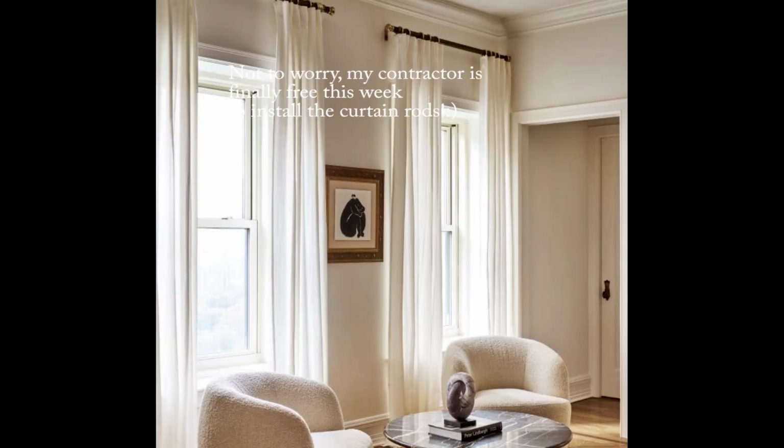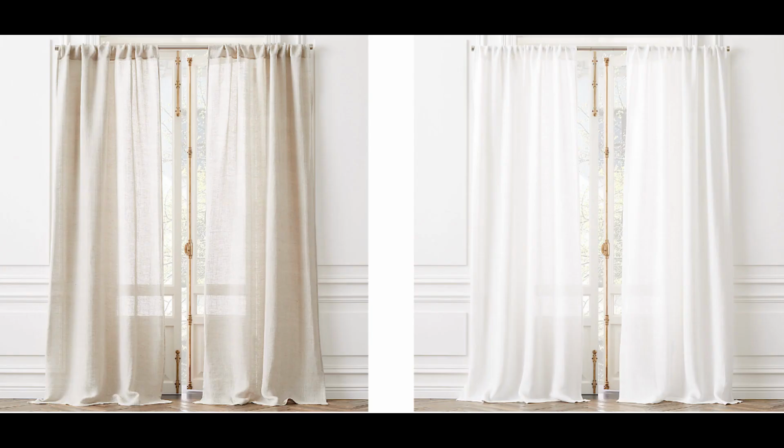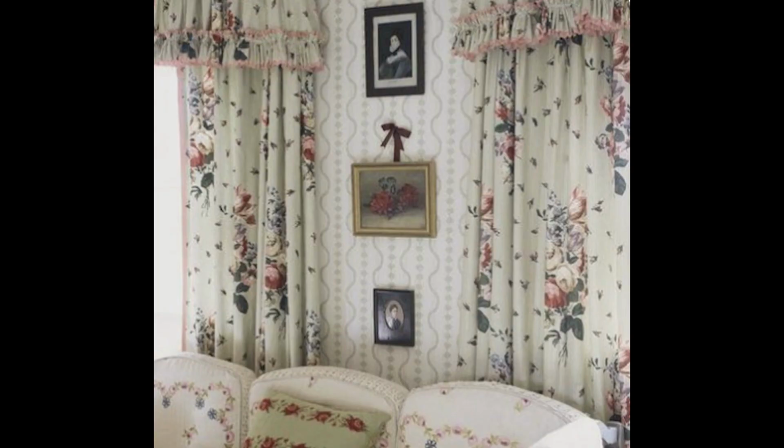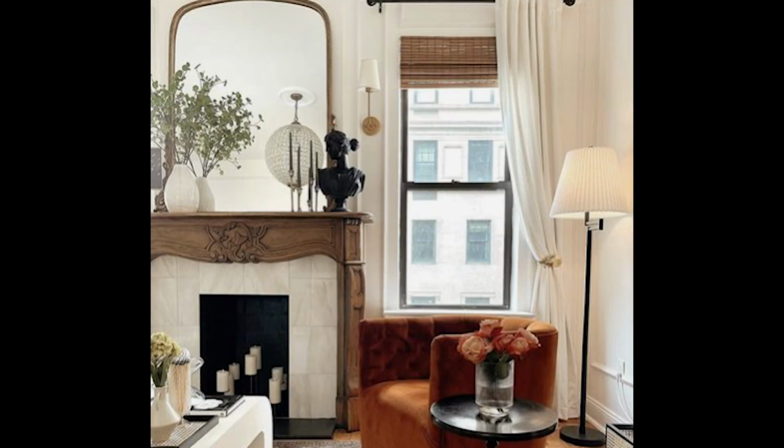Don't overlook the importance of window treatments. They not only provide privacy, but also enhance the overall aesthetic of your space. Updating your window treatments can also make a big difference. Choose modern curtains or blinds that let in natural light and complement your decor. So ditch those old curtains and choose modern window treatments, adding a touch of sophistication.